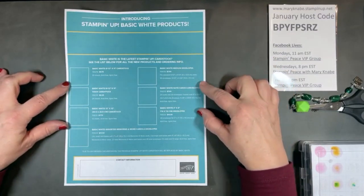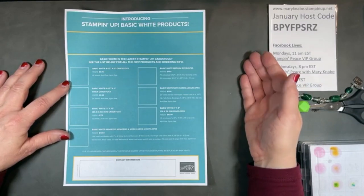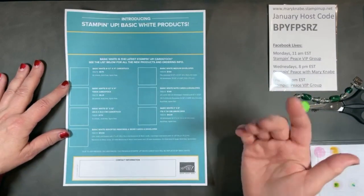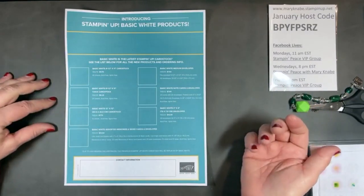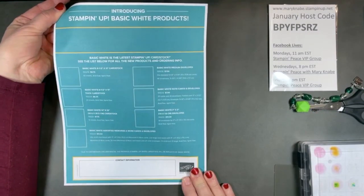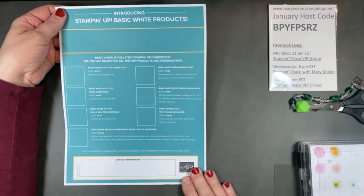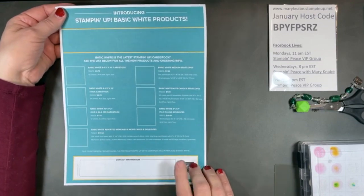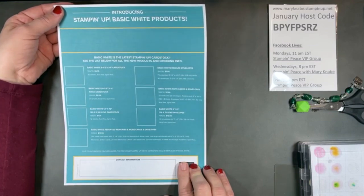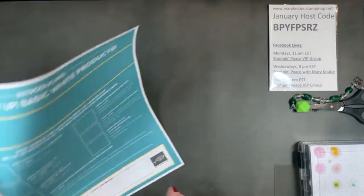And I will be posting this with a PDF so people can print it out if they like and put it in their current catalogs, because all of the item numbers will be different for the basic white products than they were for the Whisper White products. But I'm happy to say that it was a quick and smooth transition from Whisper White to basic white. So look for this coming in a newsletter, and I'll also post it to my blog, stampinpeace.com, as well as my Facebook page and Facebook VIP group.